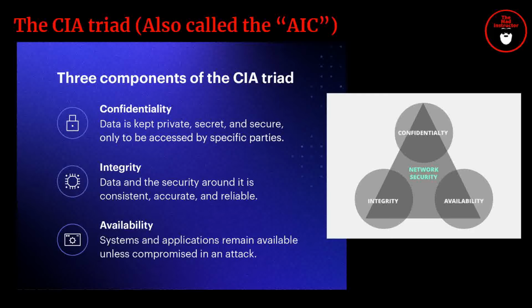Yeah, sorry, troubleshooting some sound issues in the Discord. So that was six nines, huh? But don't be surprised if you get the same basic questions on confidentiality, integrity, and availability.